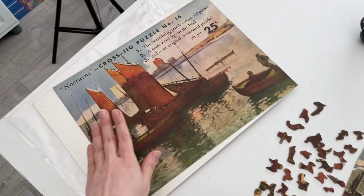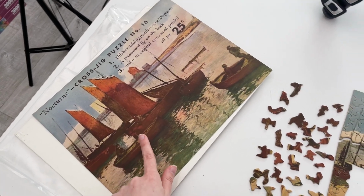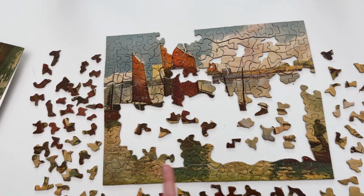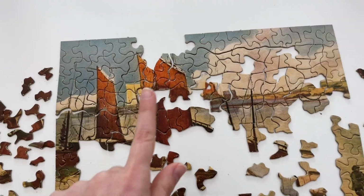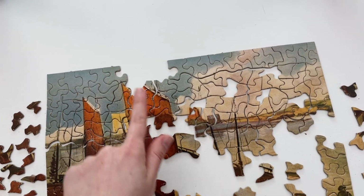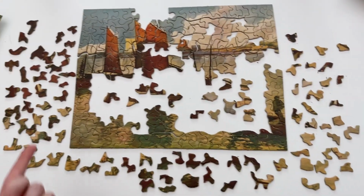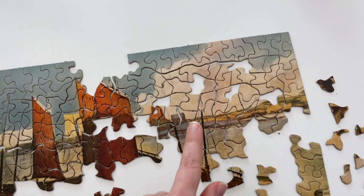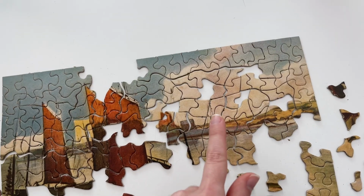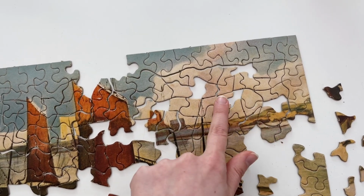First, I am so happy that I bought this because if I did not have a picture to work on, I guarantee you I would have given up by now. Second, I am definitely missing a lot of pieces. Like there's this whole chunk up here that is just not in this puzzle. And since it's a random cut and the pieces don't lock together, that just makes it even harder.